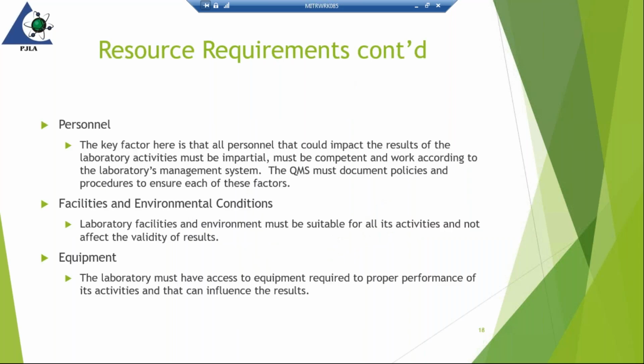We're going to go into a bit more detail on the resource requirements. Personnel. The key factor here to take from this is that everyone that is involved in delivering and providing the output of the activities that the lab is involved in, whether it's maintenance staff, test engineering, or those project managers that are bringing clients and equipment in, tracking and tracing equipment, providing uncertainty measurement calculations or validations, they impact the results of the lab activities.